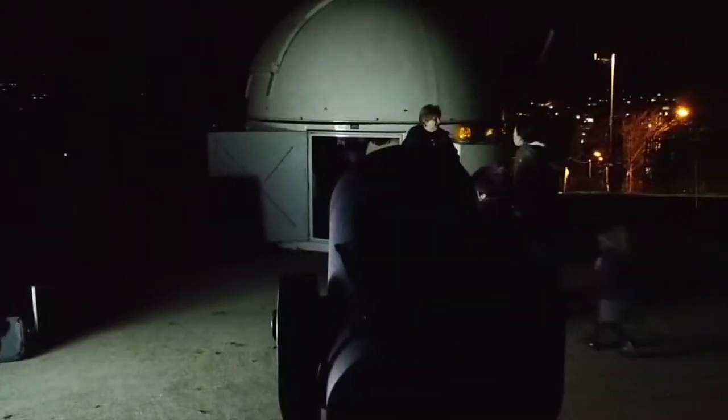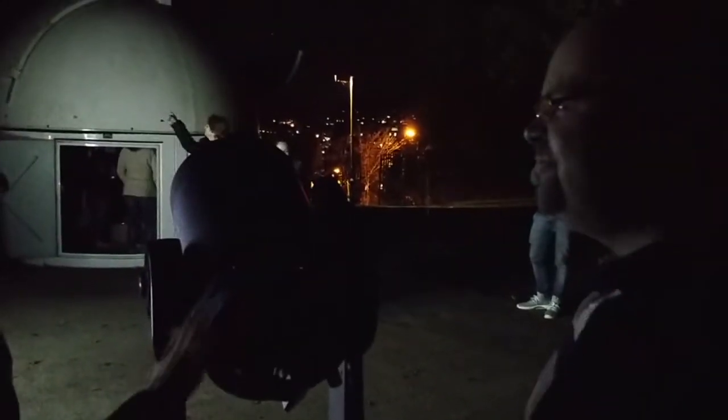Can you see any of the craters or anything? Yeah, unfortunately, so this is the real light, but it's so blurry and it's just kind of white. So it's easier to look in that room and you can at least kind of see the shape of it. Here's where all the magic happens in the telescope.